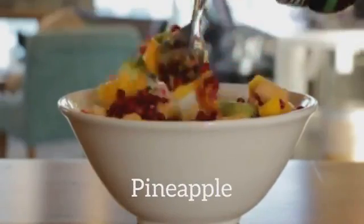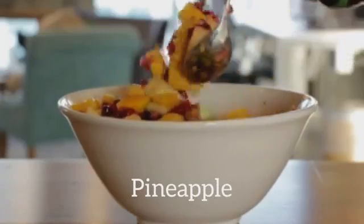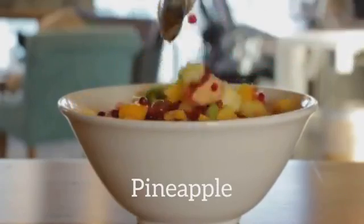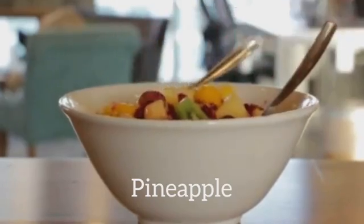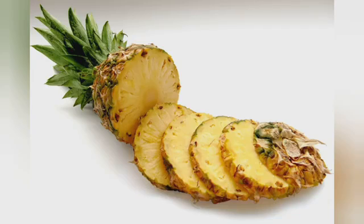Pineapple contains a lot of sugar for diabetic people. Although it has fibers in it, and it has its own advantages, pineapple isn't something you can take if you have diabetes type 2 or type 1.